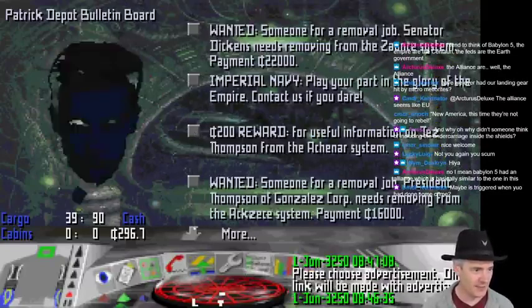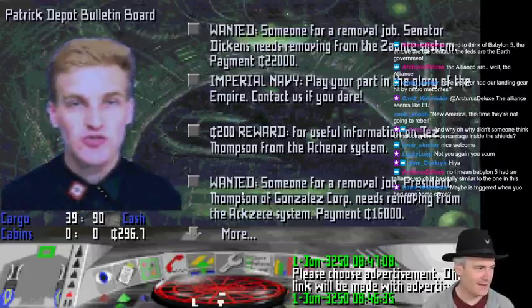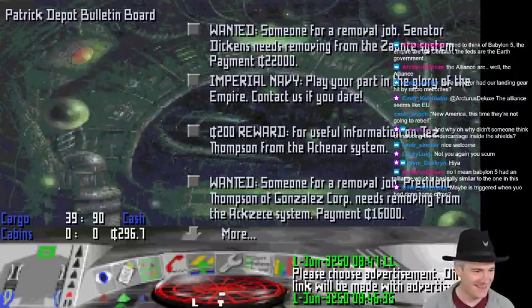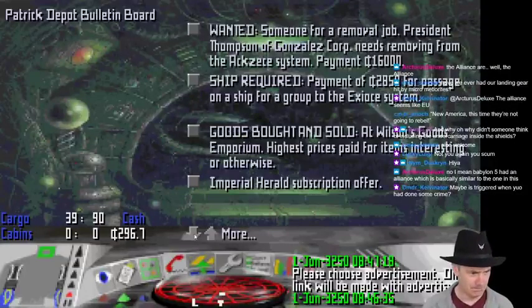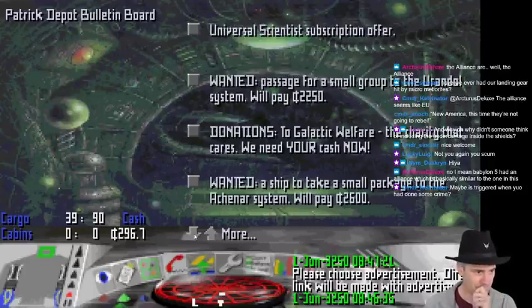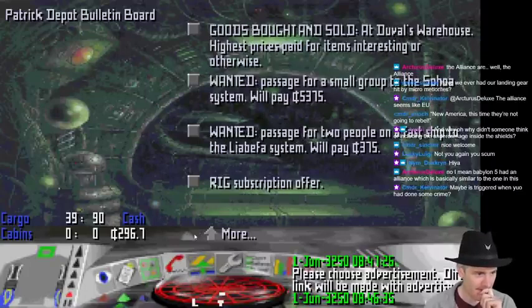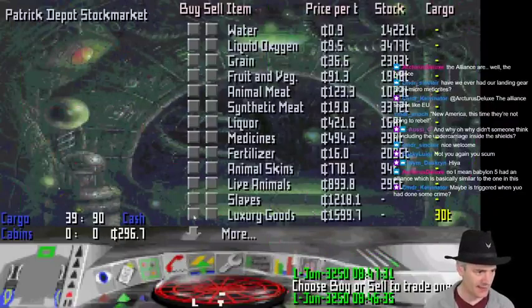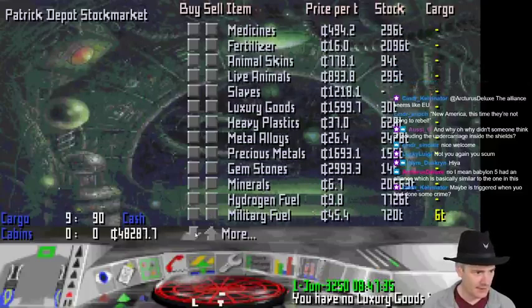Let's just check the bulletin board in case anybody wants some luxury goods. Welcome to the Imperial High Command. All services are monitored to ensure legitimacy. Oh, okay, that's slight overtones there. The assassination missions are paying a bit better though, look. 22,000, so that's quite good. Does anybody want luxury goods though? No, not to worry. We shall sell them on the stock market because we can. There we go. That made us a little bit of money.